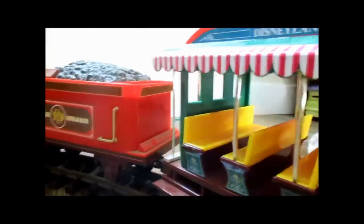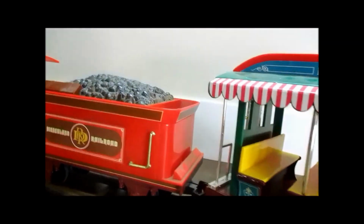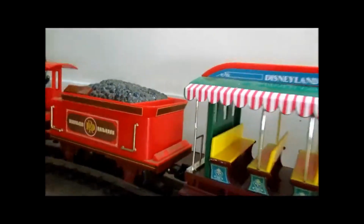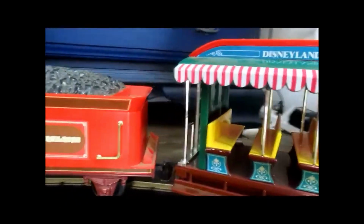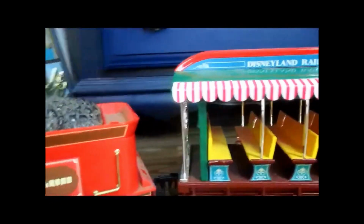Hello, welcome aboard the Disneyland Railroad. We hope you've had a magical day today. Please, keep your hands, arms, feet, and legs inside the passenger car at all times, and supervise your children.